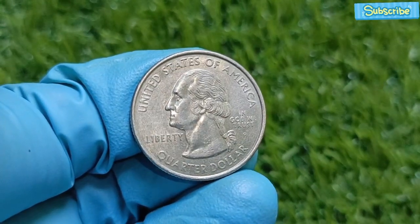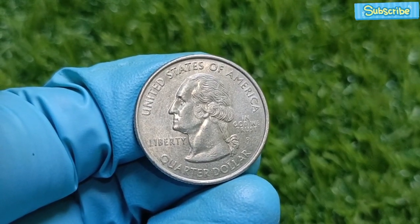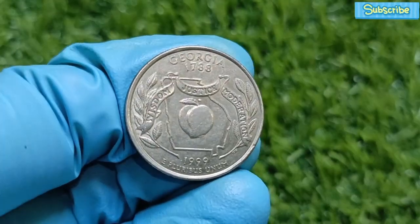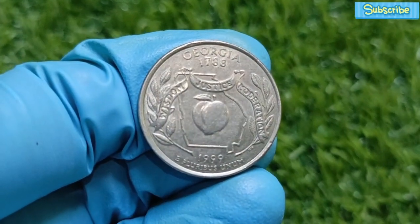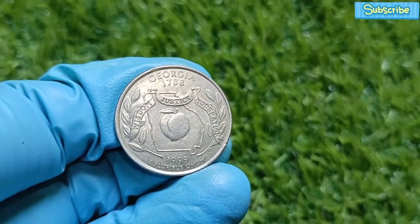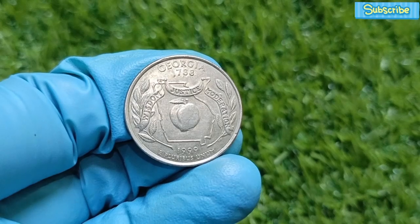Imagine this. You're sorting through an old jar of coins at your grandparents' house or flipping through pocket change from the store, and suddenly, there it is. A coin that could change your life. The 1788 Georgia quarter is more than just a minting mystery, it's a reminder that the past still hides treasures in plain sight. Coins like these are why collectors spend years searching, studying, and investing.